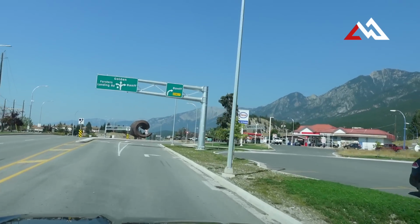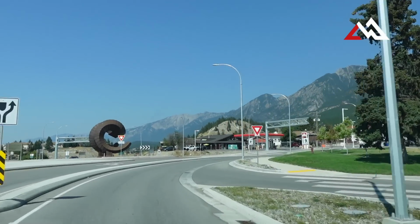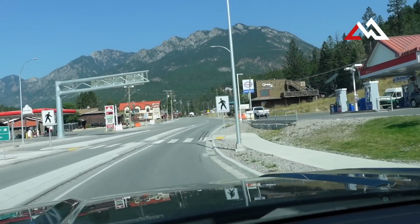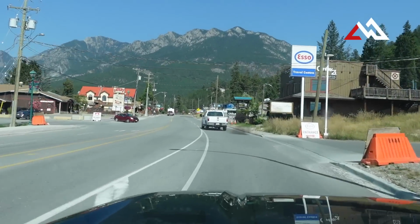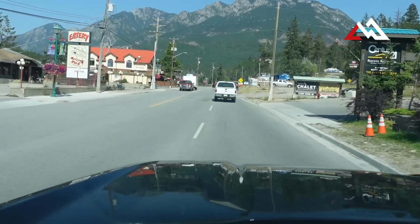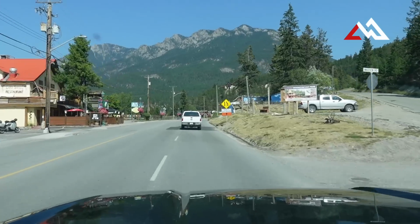We come upon Windermere Lake. It will be on your left, the town of Invermere. And like I said, this is the big resort area in southern British Columbia, and it's kind of busy during the summer. A lot of people in Canada and from the US come up here to hang out. And as you can see, it's just a beautiful area through here.